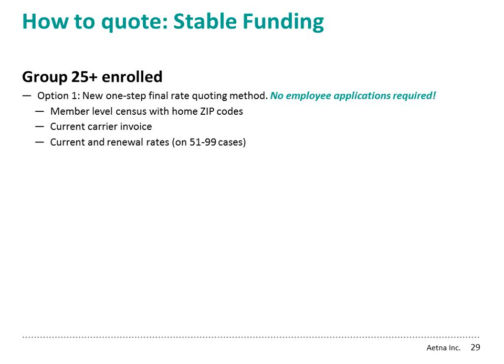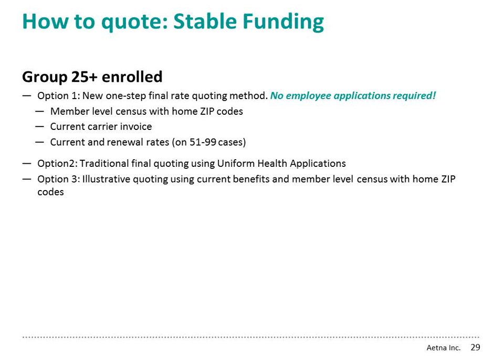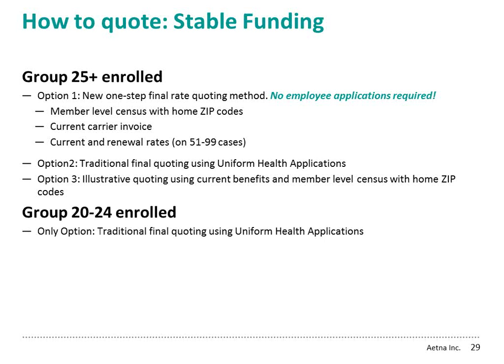And we have the option of doing a member level census with the home zip codes. We would need a current carrier bill, and their renewal rates, if they were a 51 to 99, where they had underwritten rates previously. The other option would be doing the health apps. And then we can also do an illustrative quote where we would just use the zip codes and their current benefits. And then if everything looks good, then we could lock in those rates. So that would be for the 25 plus enrolled.